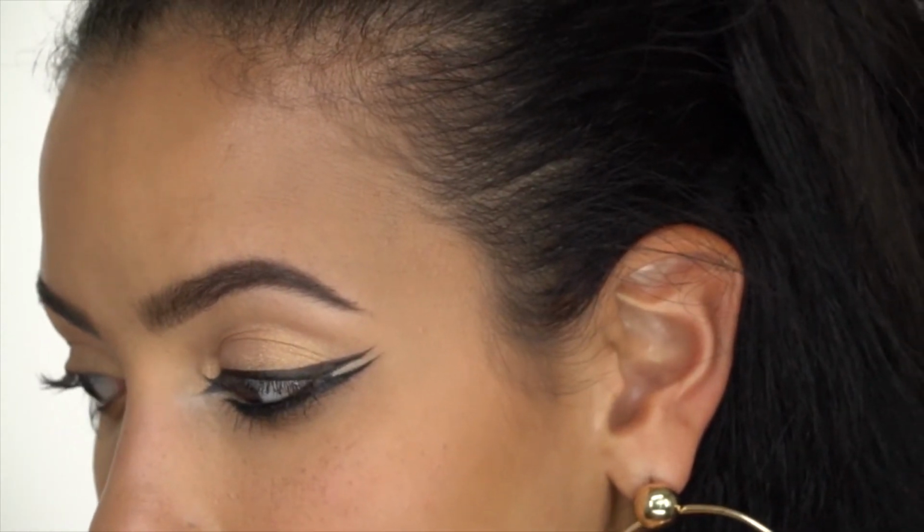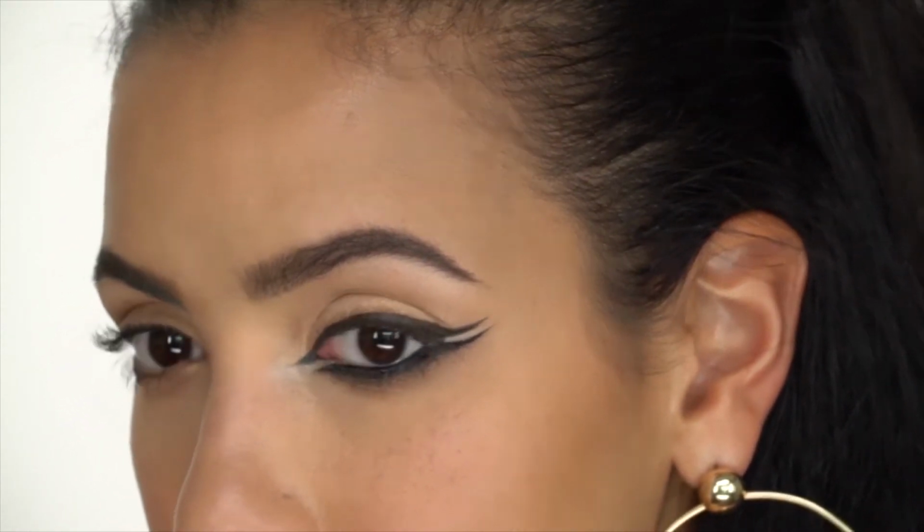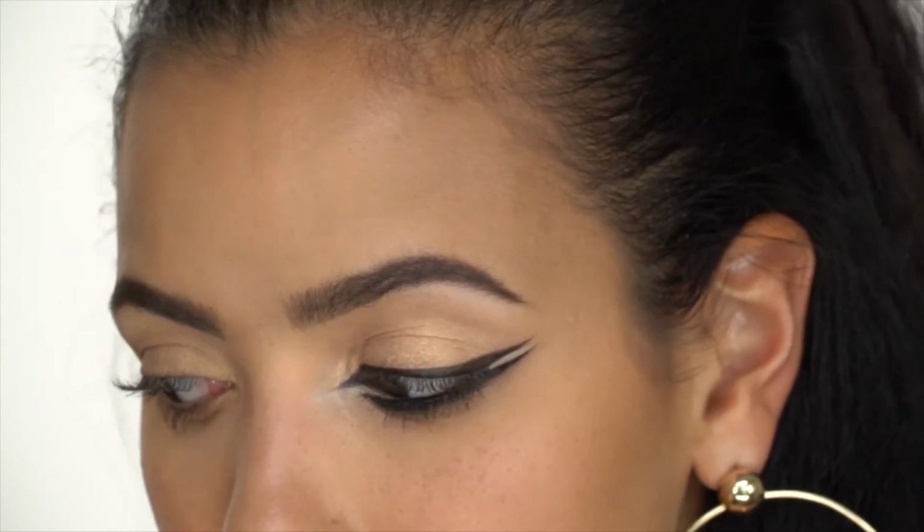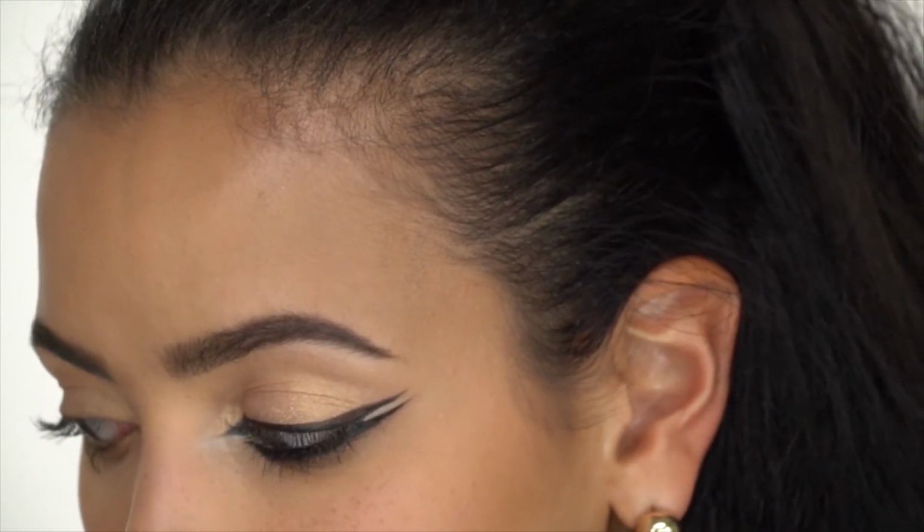I'm going to use a different brush because that brush now is pretty hard to use. It's very thick and gummy at this point. So we're going to go into the Morphe wing brush here, and I'm dipping into the Inglot gel liner.